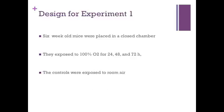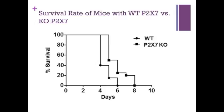For their first experiment, they took 10 mice. 5 had a knockout for P2X7 and 5 had the wild type. They put these 10 mice, which were 6 weeks old, in a closed chamber. They then exposed them to 100% oxygen for a day, 2 days, and then 3 days. Remember, 100% oxygen simulates a hyperoxia environment. The controls you will see in the later experiments were just exposed to regular room air, the normal concentration of oxygen. As you can see, the wild type are the circles and the rectangles are the P2X7 knockouts, meaning that the P2X7 is no longer functioning properly.